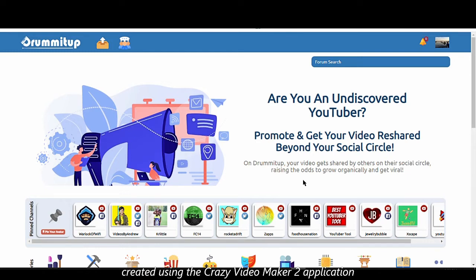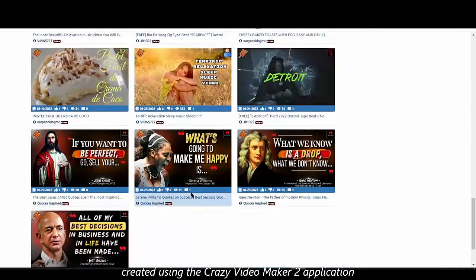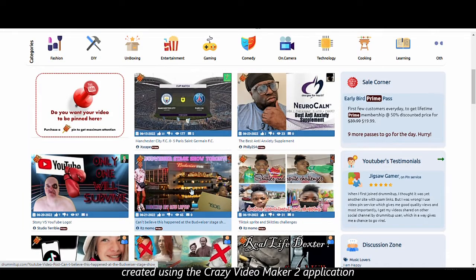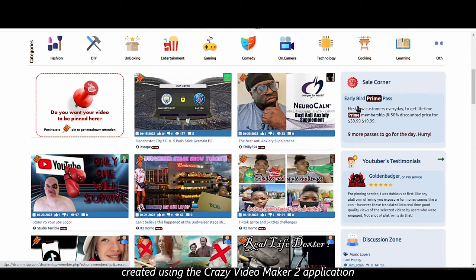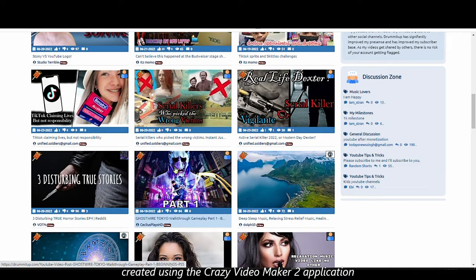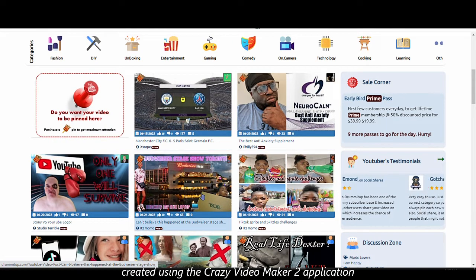Now how it works is like that. When you create your account, you cannot upload a video right away, because to upload your video, as a free member, you first have to watch two of the videos that appear on the home page of DRUMMITUP. After watching those videos for the amount of time required, which you can only tell after clicking and watching a video, and I cannot show you because I'm a prime member, you'll understand the difference. Those views will count for those videos, for that YouTube creator, and you will have the possibility to upload your own video.